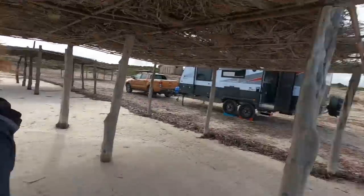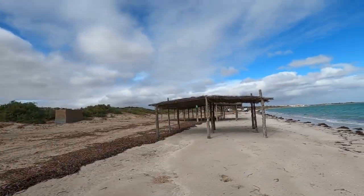Wow. Apart from further down the beach. Yeah, a few people way down there. But other than that, we've got all the shelters to ourselves at the moment. And yeah, Hannah was a bit skeptical, but I went, no, we bought an off-road caravan for this, so let's give it a try.